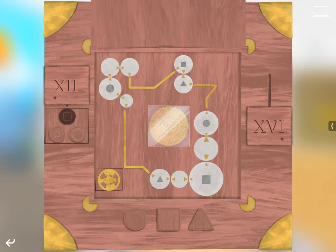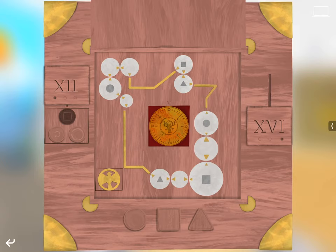There we go. Oh, it's upside down. I forgot. All right, so yeah, you do it upside down and then it rotates back up the other way. Close it now. Press that button again.